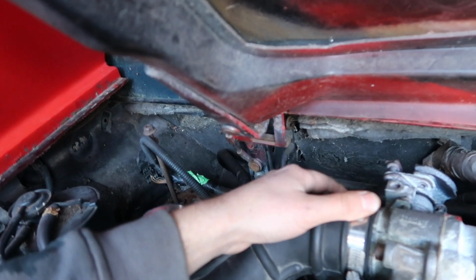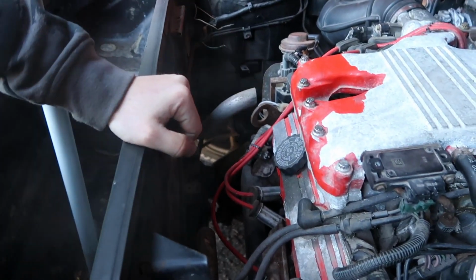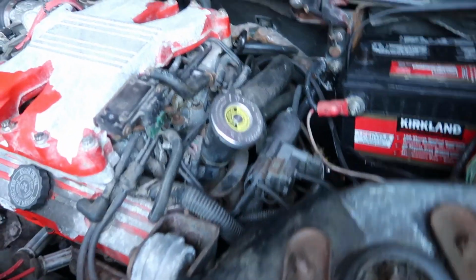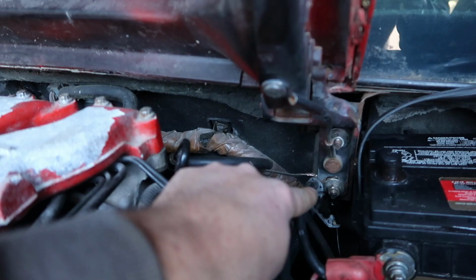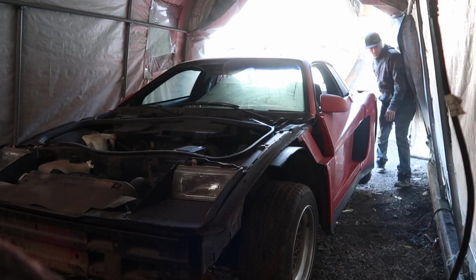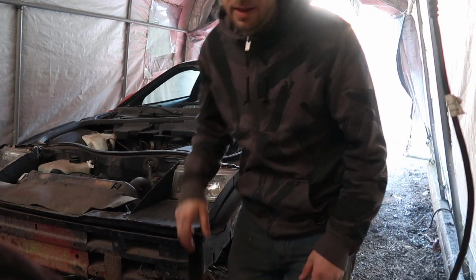So I fixed all the vacuum leaks. That didn't fix it. Took out the muffler to get rid of the clogged cat. That didn't fix it. Checked my grounds. Grounds are good. New ground straps. See all of them back in there. I don't know. Well, I tried. Just idles and stalls out.